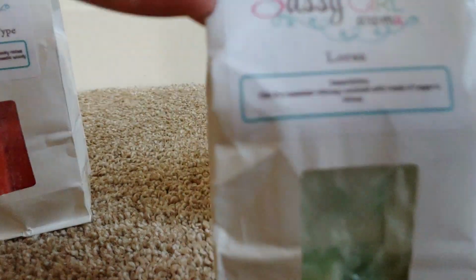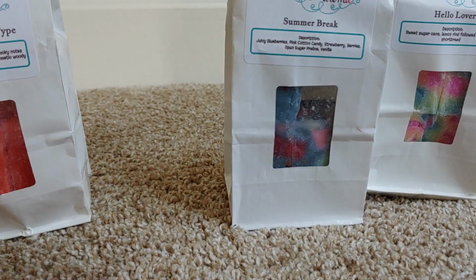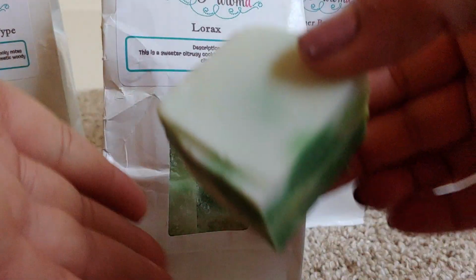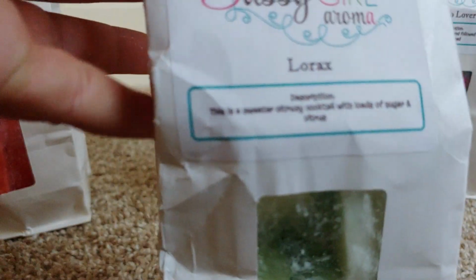And then finally, I got this one called Lorax. This is a sweeter, citrusy cocktail with loads of sugar and citrus. Right up my alley. I love effervescent, citrusy type scents. Let me show you guys a cube. So this is the cube. So different shades of green, and this one smells so good.